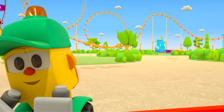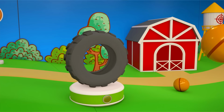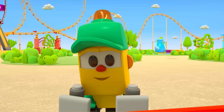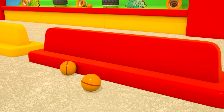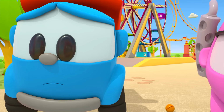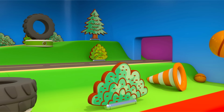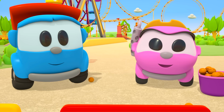The robots and the cars are taking the balls and are trying to hit the targets. One, two, three! Right on target! Oh, I can't do it! Oh, I'll help you. Throw me the ball. Amazing! Right in the truck! Now it's my turn!